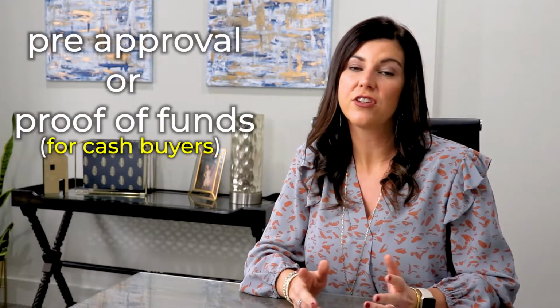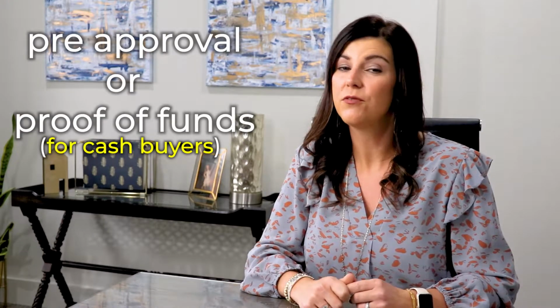Having a pre-approval, or proof of funds if you're buying in cash, is the first step in purchasing a home for any and everybody. Otherwise, you could miss out on the perfect home. If you're using cash, you'll just need to give your bank a call for proof of funds. For a pre-approval letter, you'll need to talk to a mortgage lender.